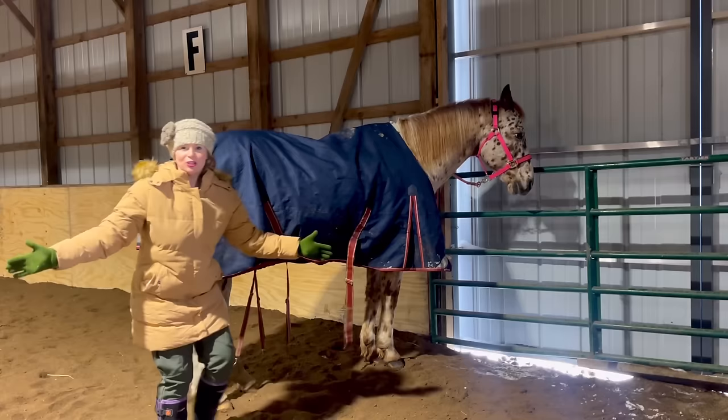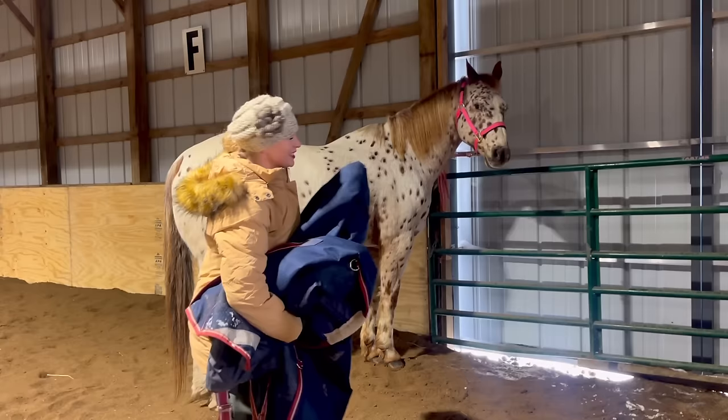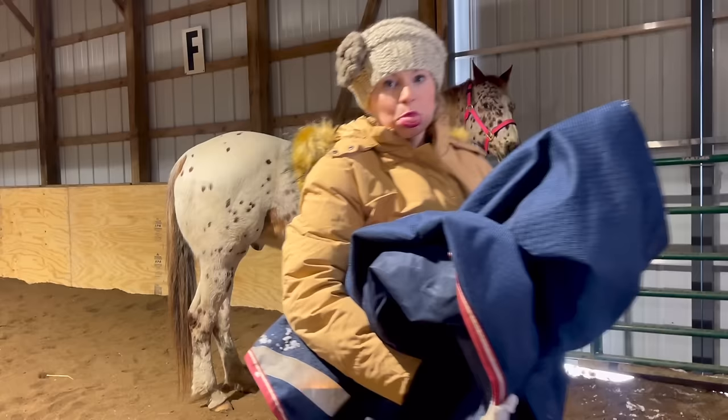I present to you, Jiminy Cricket, the red roan leopard spotted Appaloosa gelding. Ta-da! He's so sick of my shenanigans. Look, you look so clean because you had your blankie on. And there's not mud, there's snow. For now, it's gonna warm up next week.